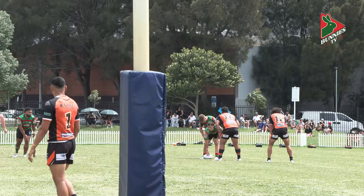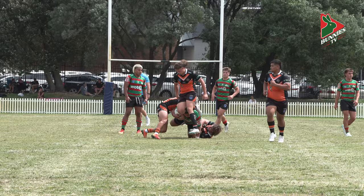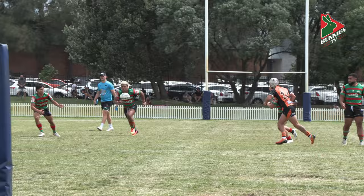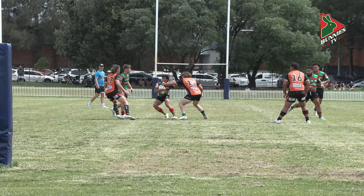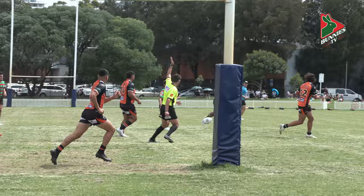See, Sam Taylor's in a dummy half. Wonder what he'll get up to here. No. It's Junior Selle. Yeah, solid charge. Oh, nice offload from Lua. And Berryman gets tackled there. What is it, the fifth tackle, last tackle? Here we go.